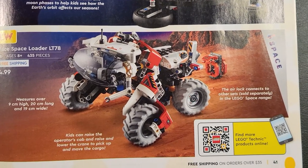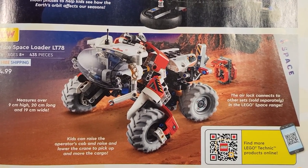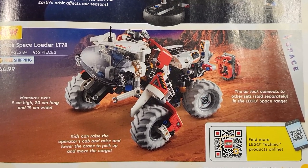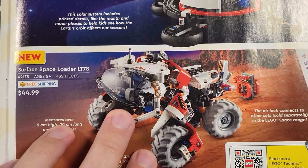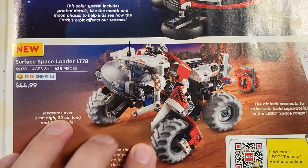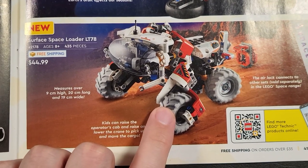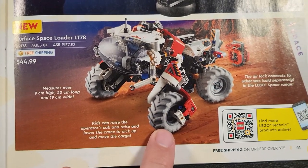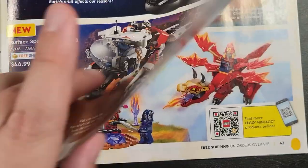Now this goes with those space sets a few pages back. It's all part of the same line. Now this one doesn't have the little guys. So, yeah, this would be the Technic, I guess. This is more moving up to the Technic. Still kind of colored the same as the other ones.